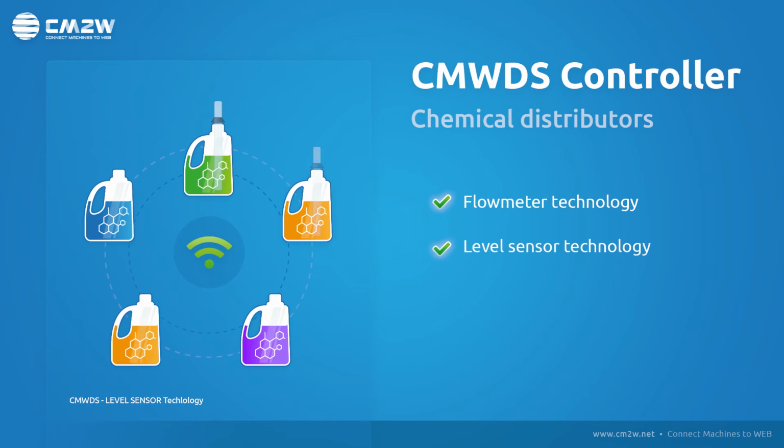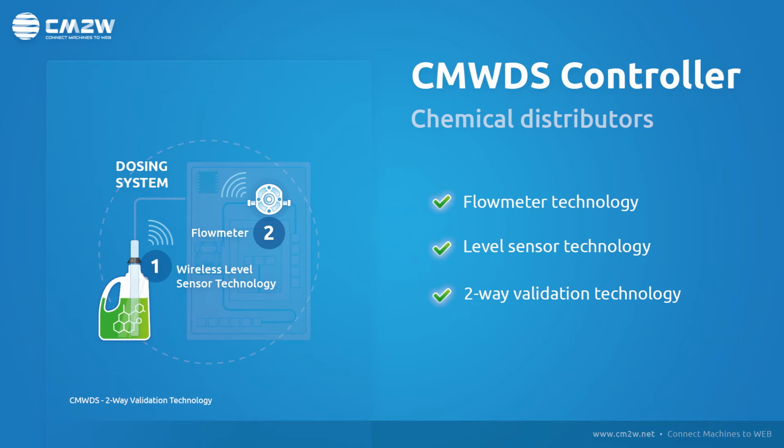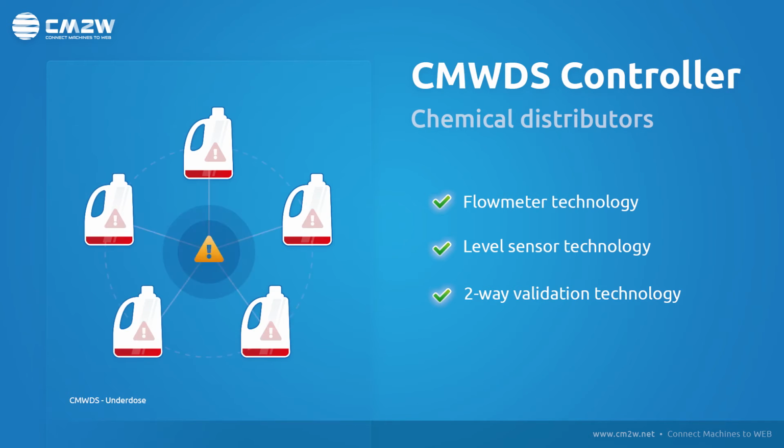By using a level sensor with wireless technology, we can easily receive real-time information regarding the chemical levels in all containers. Thanks to the two-way validation technology of CM2W, the values obtained are compared with additional information about the consumption levels generated from the flow meters to make sure the dosing process goes properly anytime, so chemical distributors avoid the possibility of underdose.